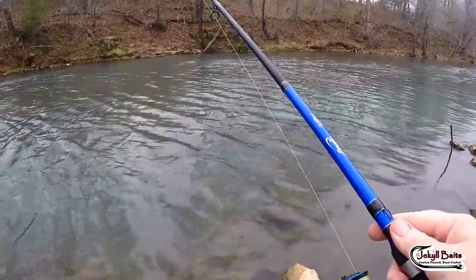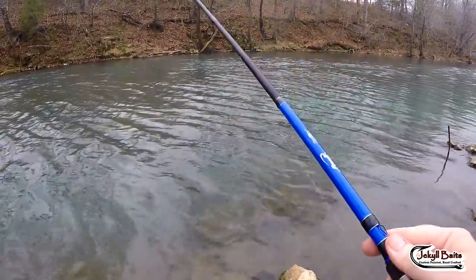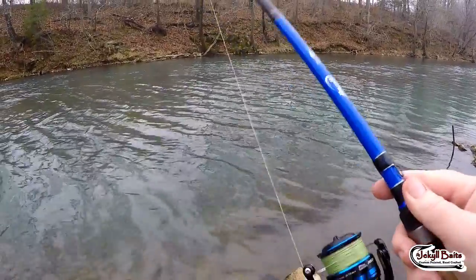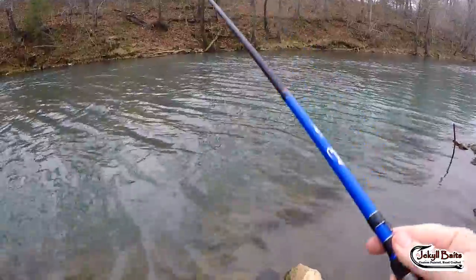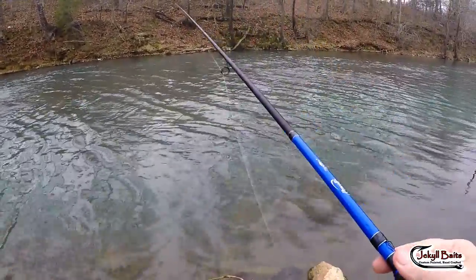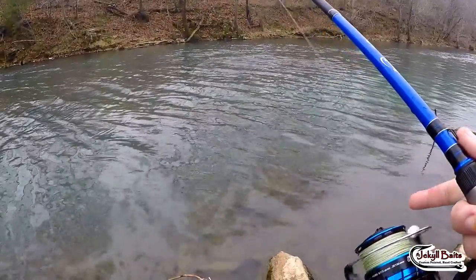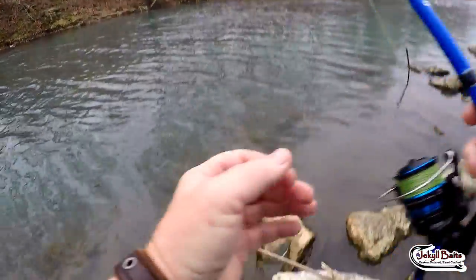And I'm just kind of doing a half reel back and giving it a couple of good pops just to mimic a dying shad action. There are shad and all sorts of other minnows. There's darters, there's just standard creek minnows, chubs, grass carp. There's all kinds of forage fish in here.